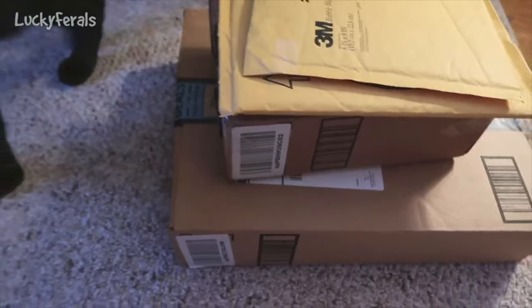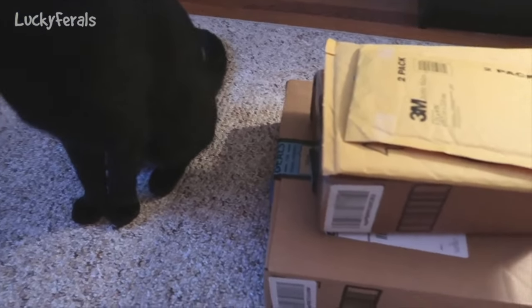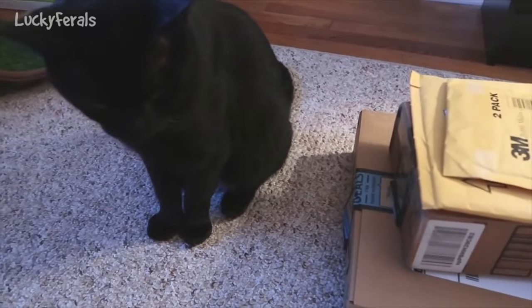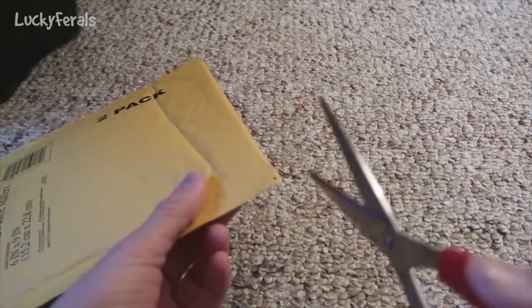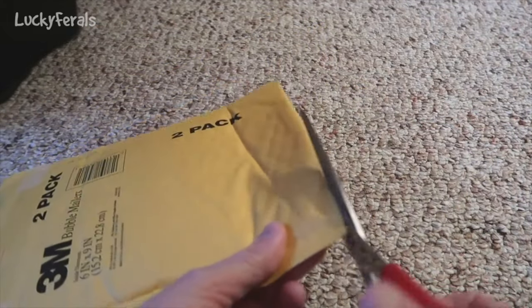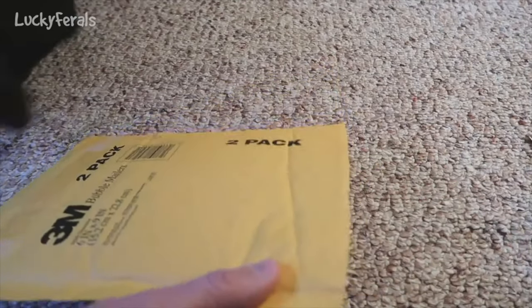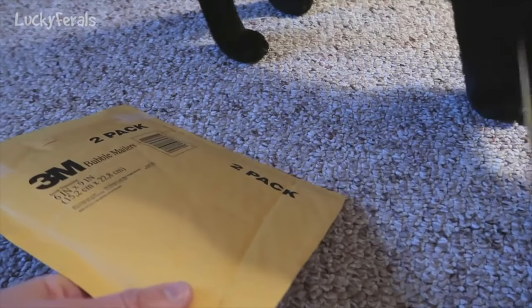It is mail time. And I have Boo here with me. Maybe he's going to help me open the mail. Boo, would you like to help me open the mail? Okay, we're going to start with the smaller envelopes and work our way up to bigger boxes. This is the first package. Oh, Boo, did you want to play with that?